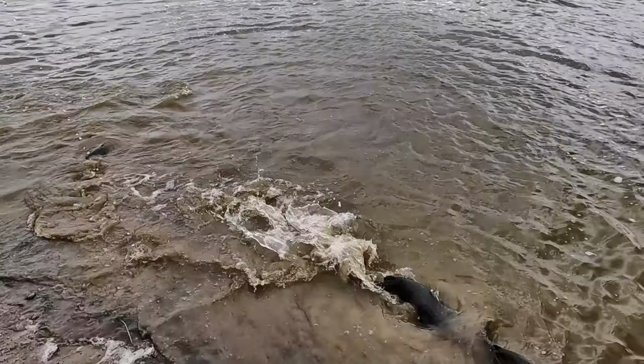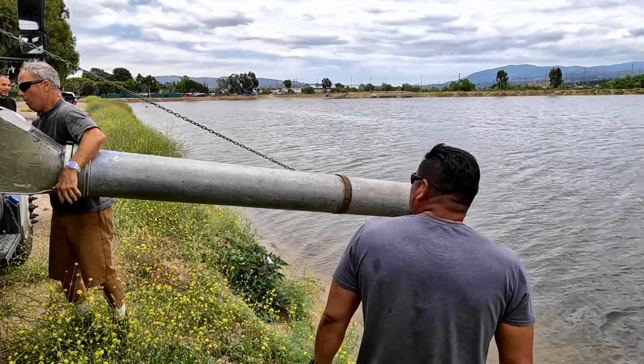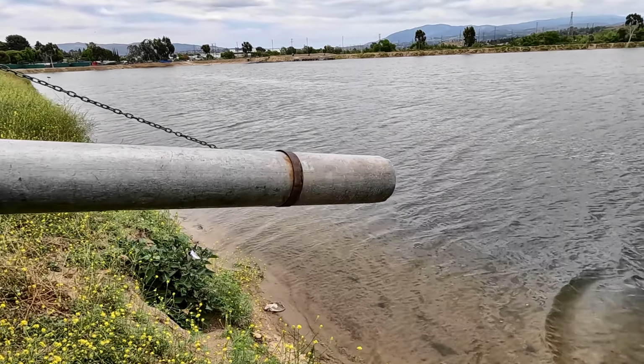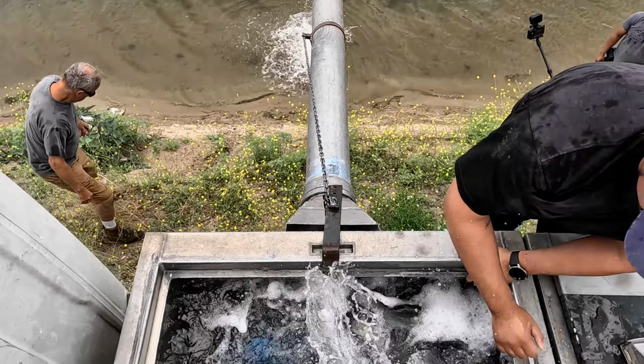All right, we are much further down, La Palma side, La Palma Point, past a little bit. Really moving these fish around here. So, here we go. Here we go. Last tank of the big boys. Welcome home, guys.